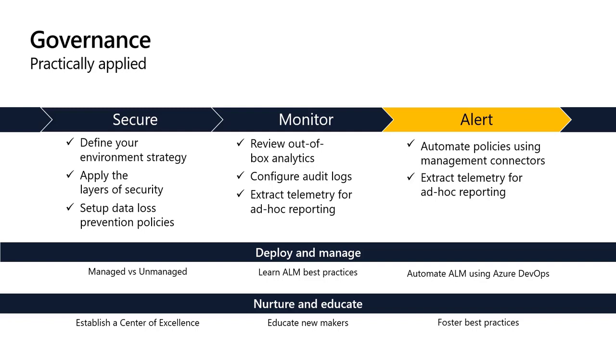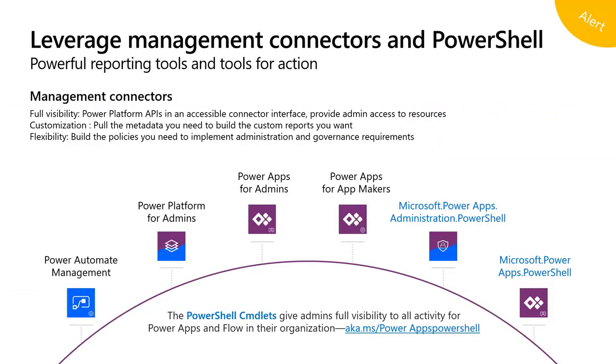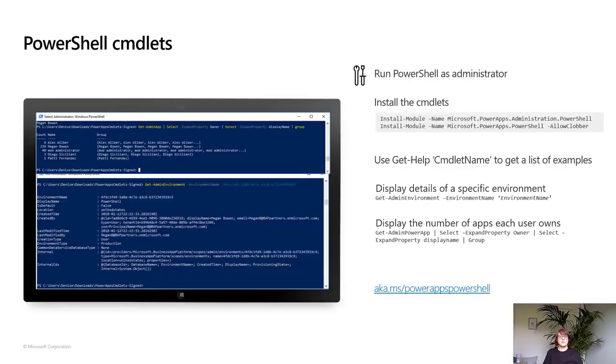Now you've secured your tenant, you know how to monitor activity. Let's look at what's available to alert and act on specific behavior and to automate certain tasks. The management connectors available in Power Apps and Power Automate, as well as PowerShell cmdlets, give you full control, full visibility into resources in your tenant, and the flexibility to build the policies you need to implement administration and governance requirements.